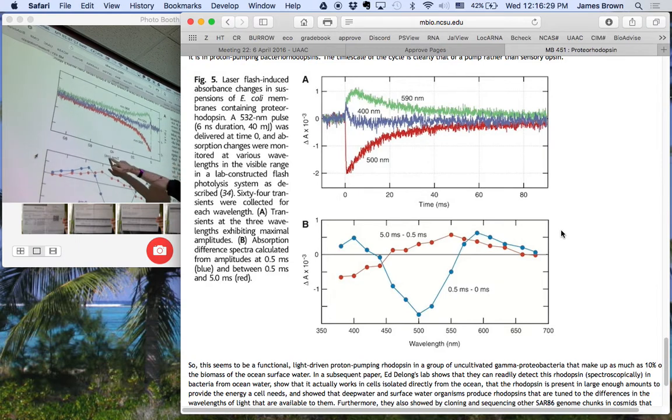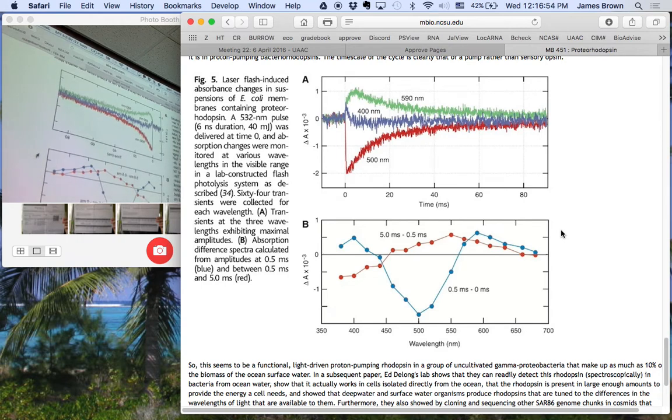And these are millisecond time points here. And they're measuring at 3 different wavelengths after you hit it with a laser. Each of these wavelengths then is measuring a different state of the proteorhodopsin retinal complex. 520, well, this is 500 here, but this is basically the red color that you see in that tube. And so the question is, when you hit it, you see a change in absorption because it switches to the open conformation. And then you're looking to see how long it takes to reset.